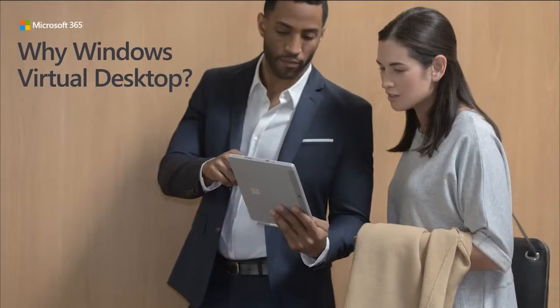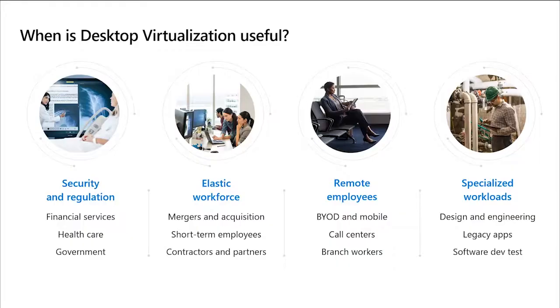So let's get started with why Windows Virtual Desktop. So let's take a moment and talk about when WVD is useful. The four major categories that we have for customers that are using WVD are security and regulation, elastic workforce, remote employees, and specialized workloads. So to drill down into that a little bit, in the security and regulation, a lot of customers in the financial services, the legal industry, healthcare, and government have to take that extra step for compliance and regulations of centralized security, and WVD is capable and beneficial in those contexts.